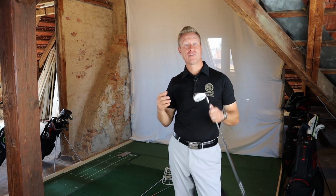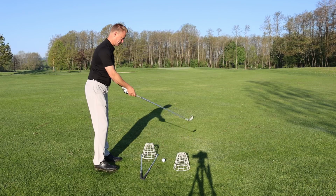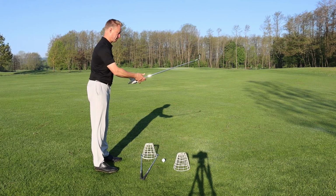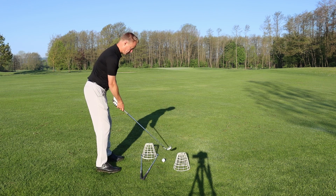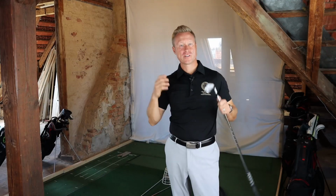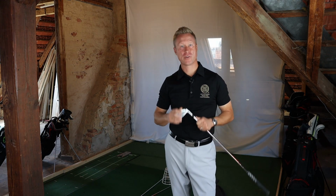Now, grip pressure plays a great role in the release. If you grip too tightly, then your hands will struggle to rotate through impact. Grip pressure should be light but strong enough to have a firm grip on the handle, but at the same time allows you to feel the weight of the club head in your hands. So what is hot to one man is cold to another. So it's a personal feeling with grip pressure.